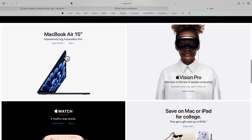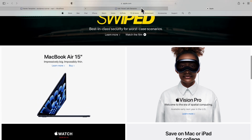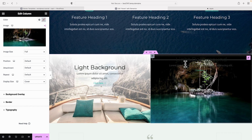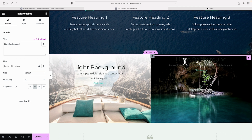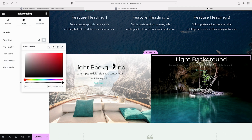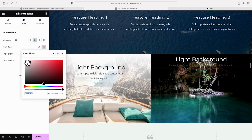I think I want to do something more like this, to where this one's up here and this one's down here. I think that way we can get this text where we want it in a better zone down here where it's not competing with so much visual noise up top. So all we really need to do to achieve that, first of all, let's change the color. It's black, it's hard to see, so let's make that white, and we'll make this white as well.